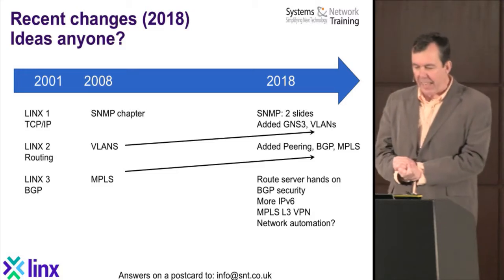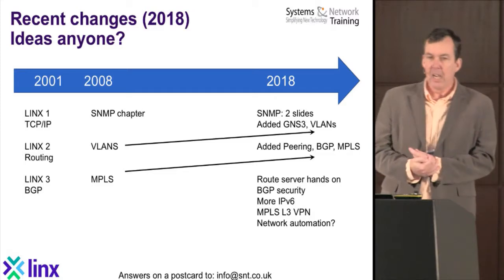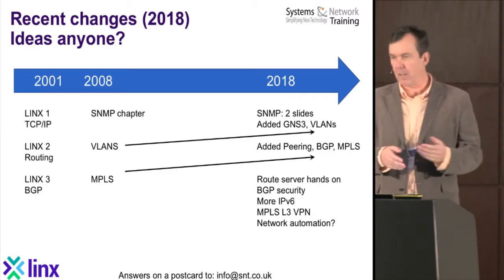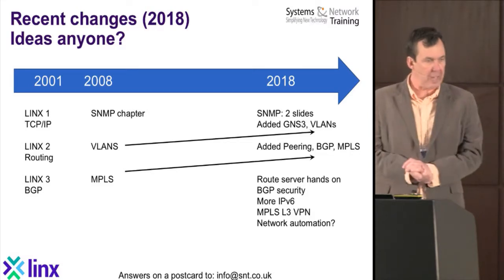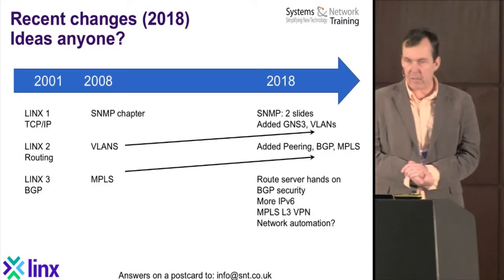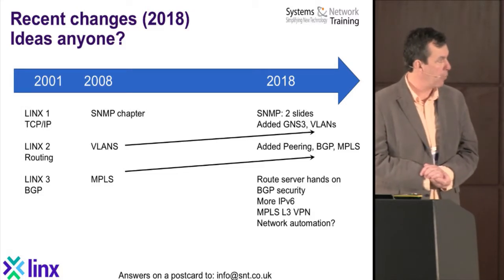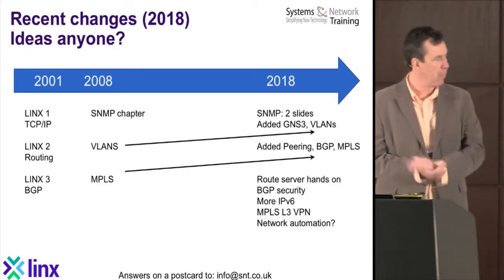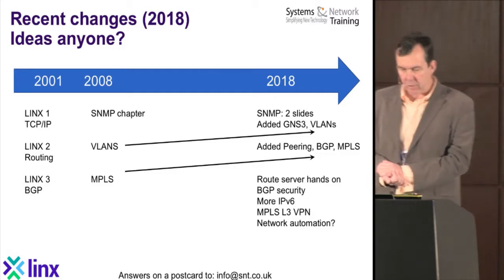Right, what we have added though, so the idea is we have to drop things to add new things in. GNS3 is now covered. We use RealKit for the LINX1, but we introduce delegates to virtualization and the ability to use products such as GNS3. That's a very small chapter. We've also brought VLANs forward because that's quite important. So LINX1's getting quite content heavy now. It's difficult to complete in all the time, but those are the current changes. So the VLANs have come from LINX2.